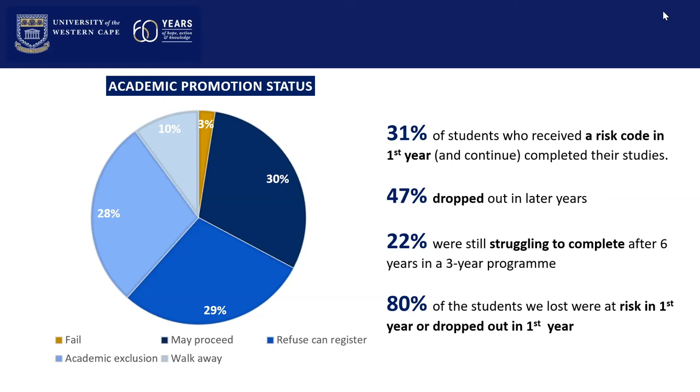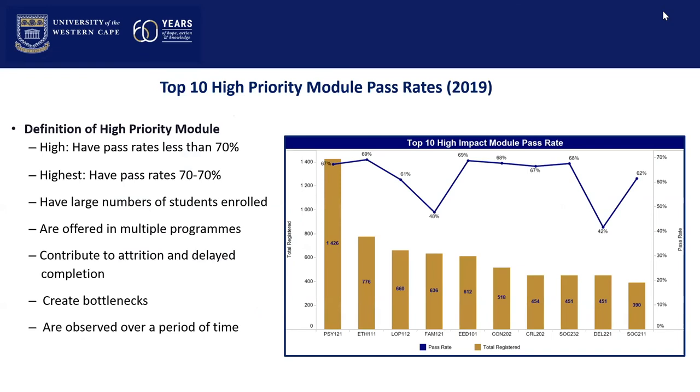So that pointed indisputably to the fact that we needed to focus on what's happening with students in the first year. The other thing that we found was a correlation with what we were calling most failed modules. In other words, for students who dropped out, which were the modules that most of them had failed. That brought us to understanding that those were the high priority modules. As we've said, the high priority modules have pass rates less than 70%. Highest priority have pass rates between 70 and 79%. So those are the criteria.